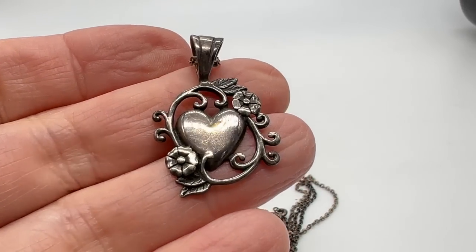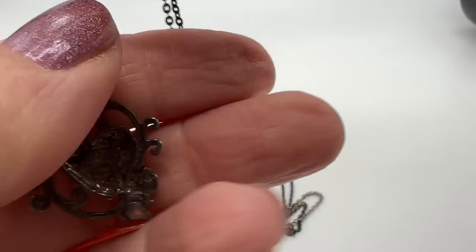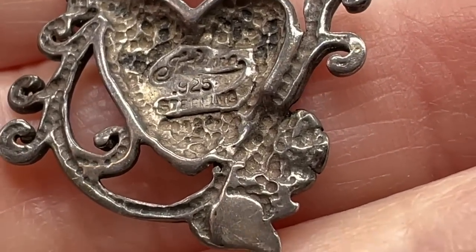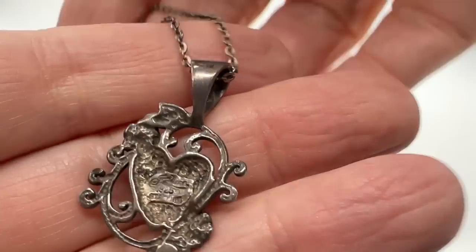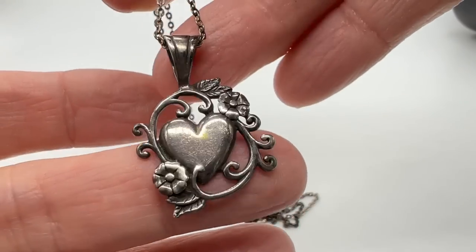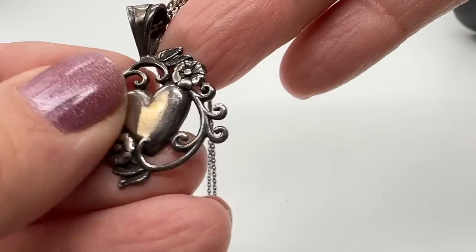And look at this necklace. Isn't that pretty? This one feels so smooth. I love the feel of vintage silver. I don't know who that maker is. I can't read it. Something with a J. You guys might know. I don't think I've seen that before. I love it though. I love the swirls of it, the heart, the flowers. And the chain is also sterling.